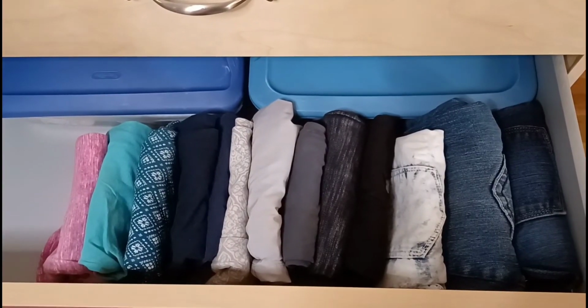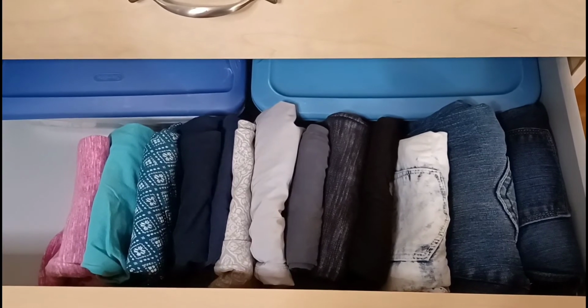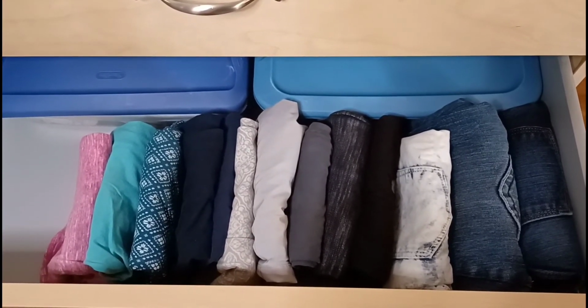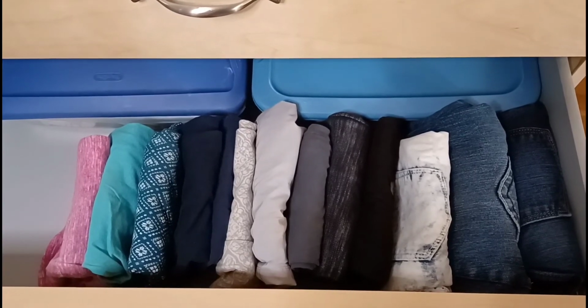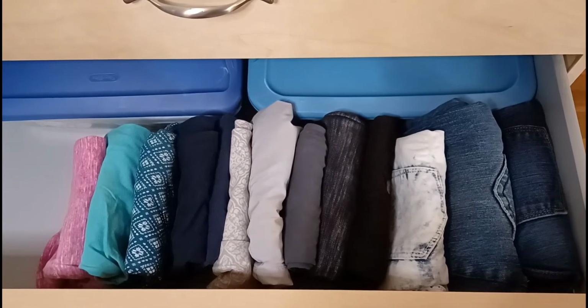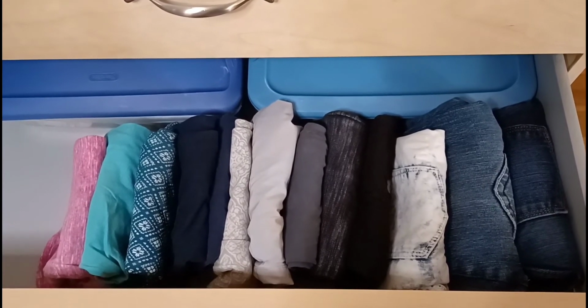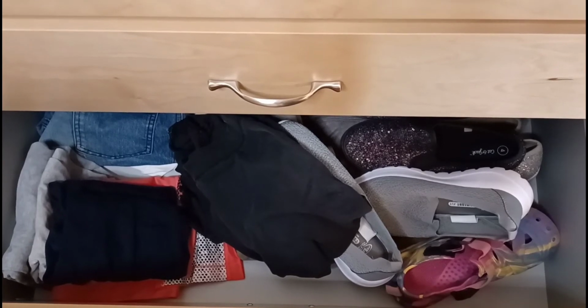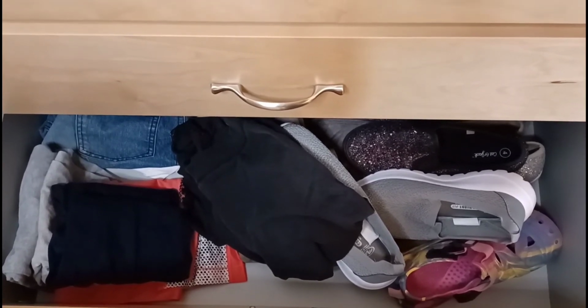The pants drawer has now been decluttered. There were several pairs of pants that we could remove because they either had holes or were too small, or actually one of my pair of pants was in this drawer. So now she has much more room to breathe in this drawer, and it will be easy for her to put her items away. The next drawer down is the shorts drawer, and we also keep some shoes in this drawer.